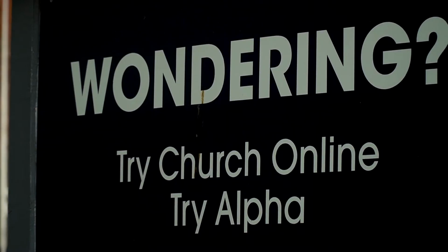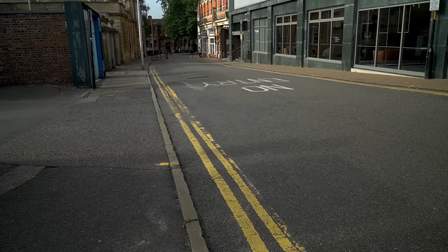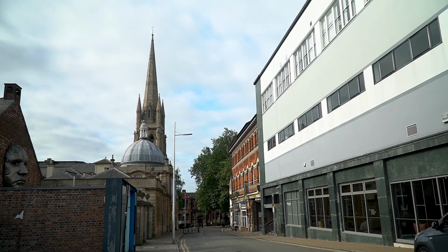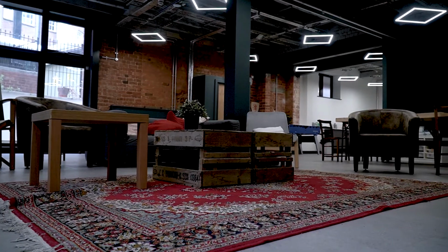St Swithin's Church, located in Lincoln, could no longer be used for services due to the condition of the building, so an alternative property was sought after. Salt House, located directly opposite the church, has now been converted into a community church complete with a cafe and social hub for charities and social enterprises.